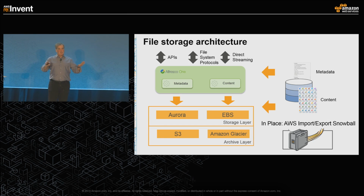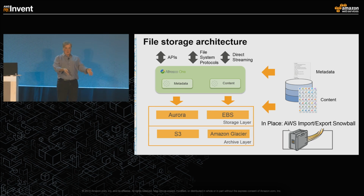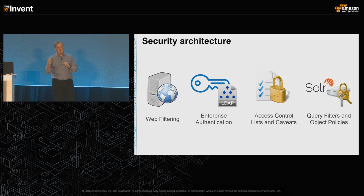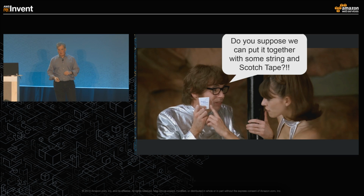Then it goes and we just store it into EBS. We can also take the metadata and store all that into Aurora, and then it could just go straight into S3. If it's not something you need immediately, it can go into Glacier. But we're taking the metadata, the content, and just storing it on disk, and then we're going to go suck it all up. That's the way it should be working. And then we want to secure this information, so we put into place all the web filtering, hook into the enterprise authentication services, the access control lists, the query filters and stuff like that, okay?